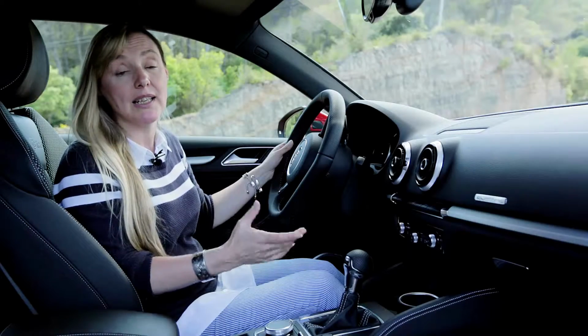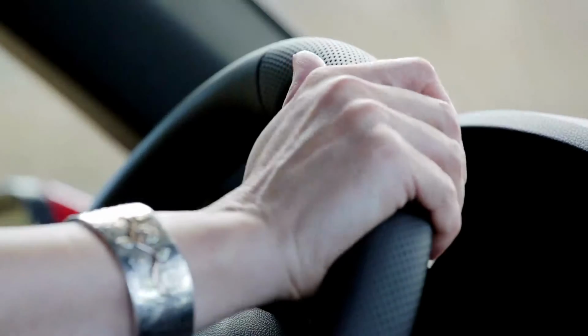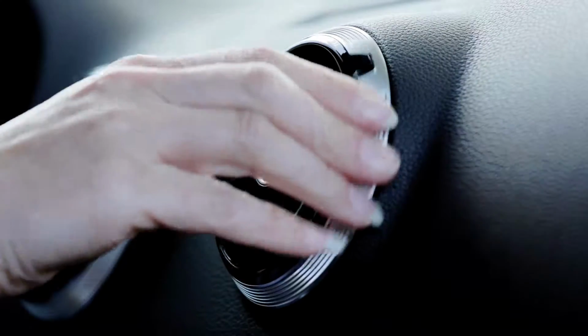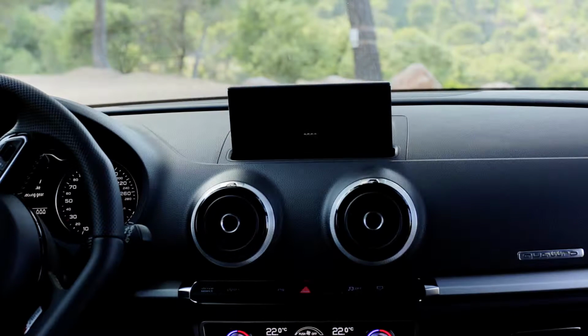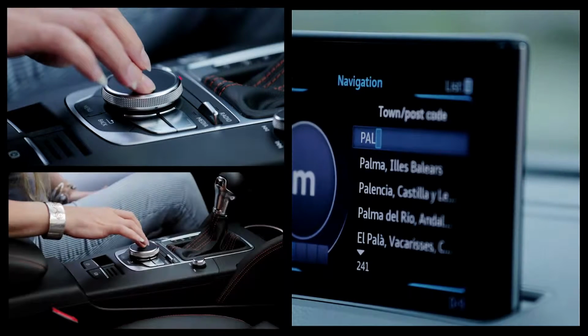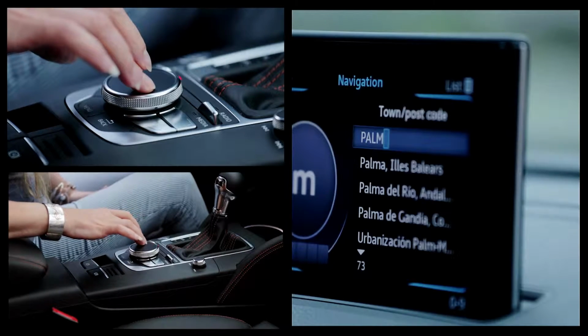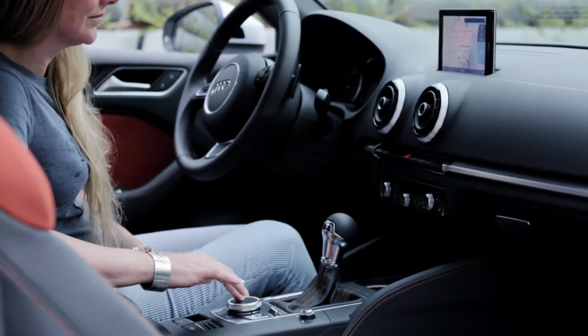The A3's cabin is up to Audi's usual impeccable standards. There's a lot of soft-touch plastics, a good-feeling steering wheel, and these air vents that seem to have been borrowed from the Audi TT. Opt for MMI Touch and you can write the address you want to get to onto the screen one letter at a time. The sat-nav should then recognise the word and set your course. If this seems too much work, you can just choose a system with voice control.